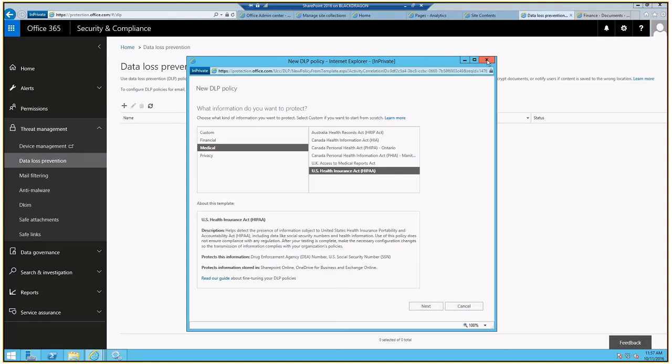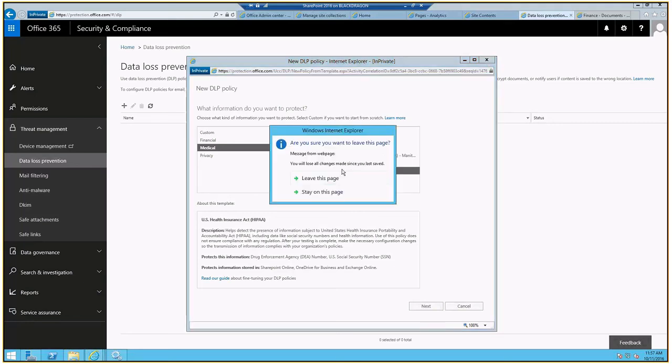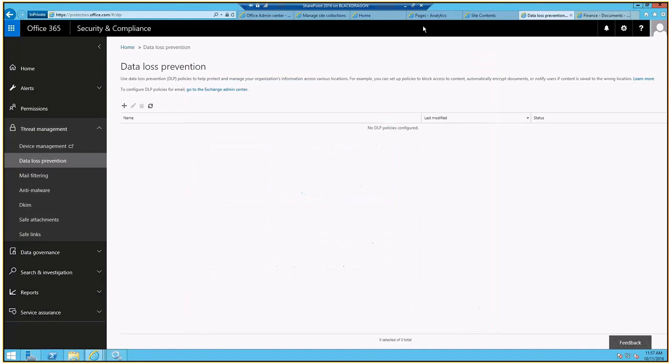So I just wanted to quickly show you the Security and Compliance Center. Obviously, there's a lot more to talk about here, but hopefully it gives you some ideas on how some of these new capabilities can help you out.